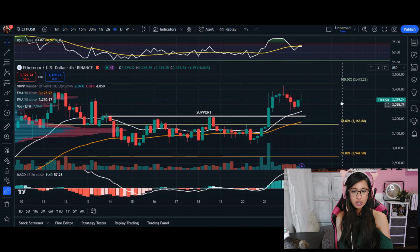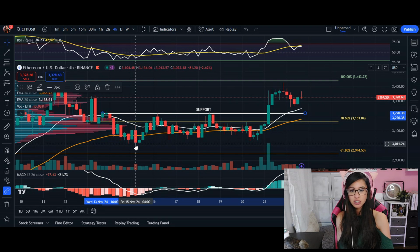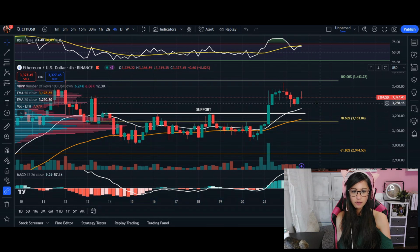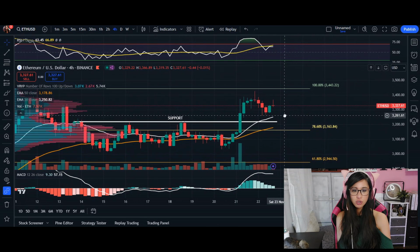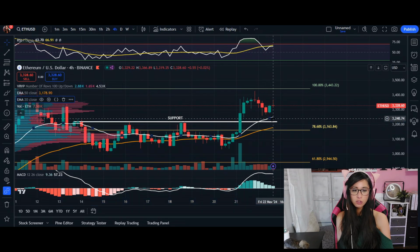So consolidation here, we can see the resistance was around 3,220 down to an area of support just shy of 3,000. So as we break out through this consolidation range, we do want to monitor very quickly how the breakout corresponds to this new high. And essentially here is what we want to make sure of, that we're able to rebound and hold on to support, either on moving averages or resistance turned into support.